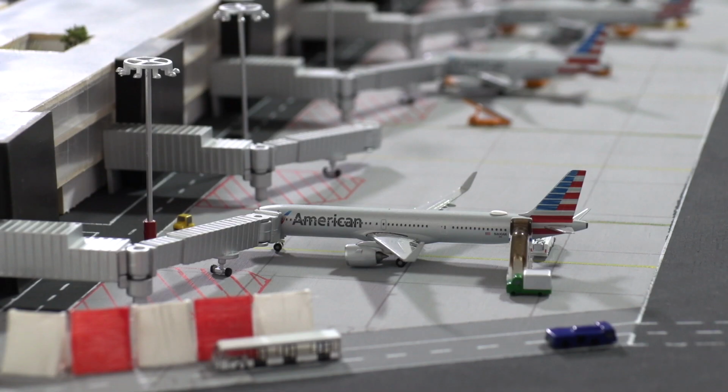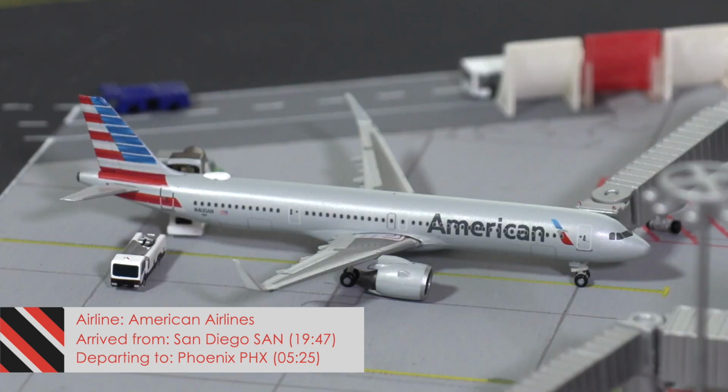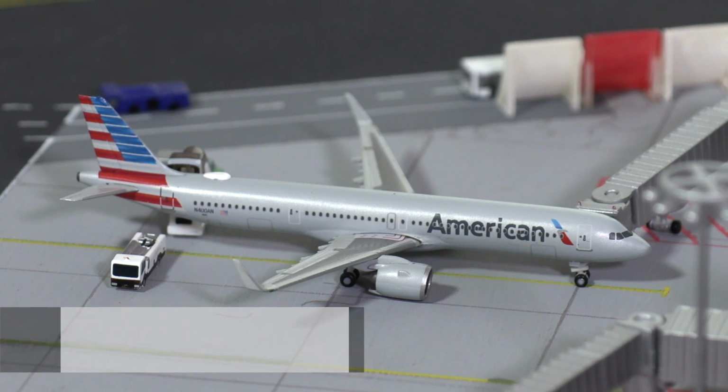Another aircraft that is done for the day is this A321neo of American Airlines that came in earlier this evening from San Diego. Right now there's just a little bit of cleaning going on at the aircraft, but it won't be moved until tomorrow morning at 25 minutes past 5 when it will be heading to Phoenix.